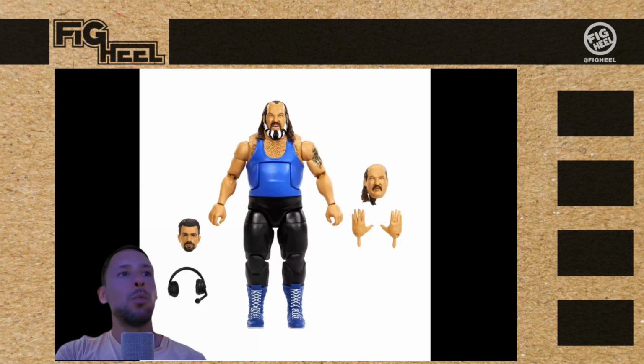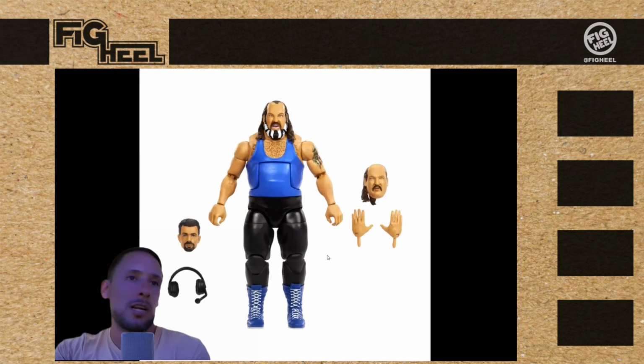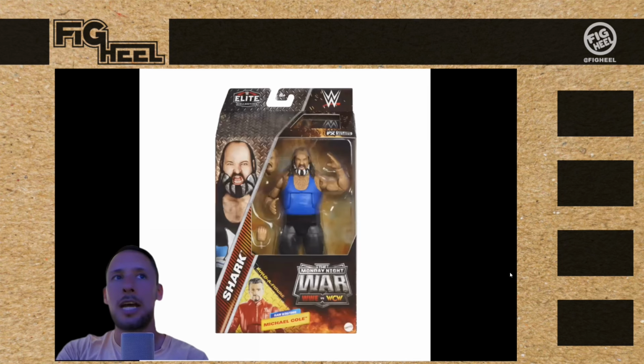I will say, this angle of that Michael Cole head looks way better, in my opinion, than the original little picture that I showed you, that studio shot where he had that pig nose looking thing. This angle does look better. So I am open to checking it out.